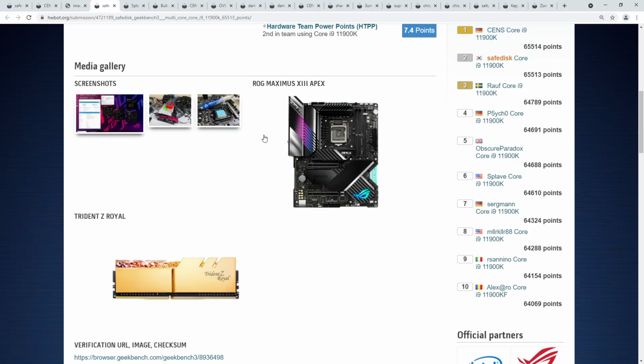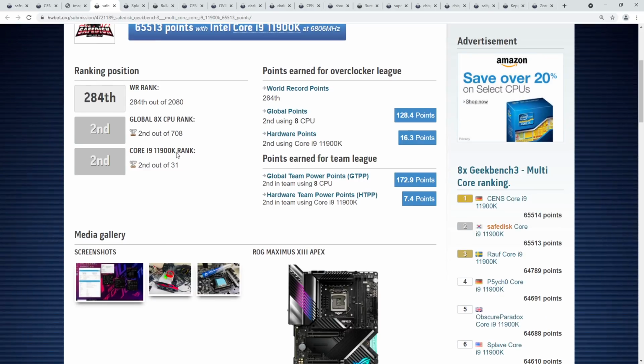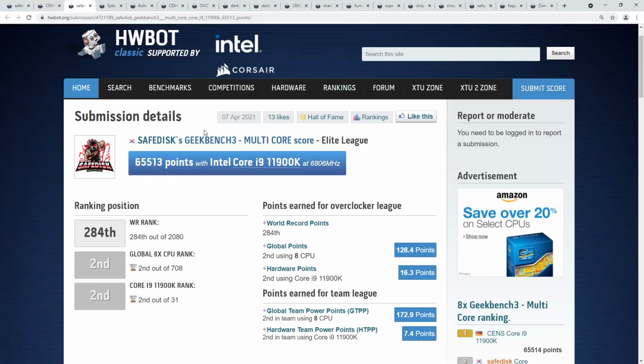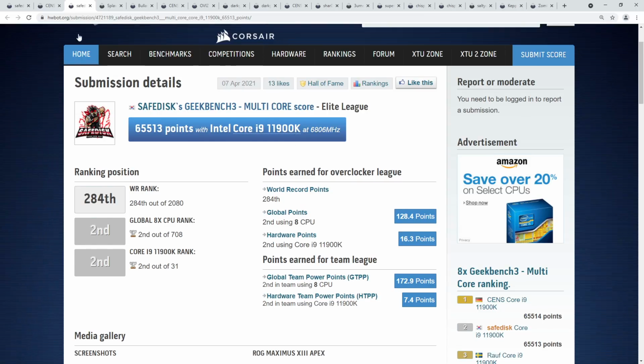I can't imagine that SafeDisk won't be responding to this, though. At this point, I guess it depends how busy they are with Z690. Because at this point, we might see them just wait for Z690 to launch for the next round of Geekbench 3 records, but that's still a while away. So maybe we'll see some even higher 11900K scores before that, and then also we might not actually see a new 8-core CPU.